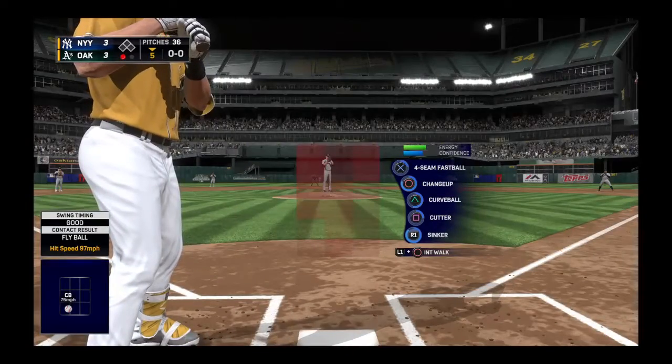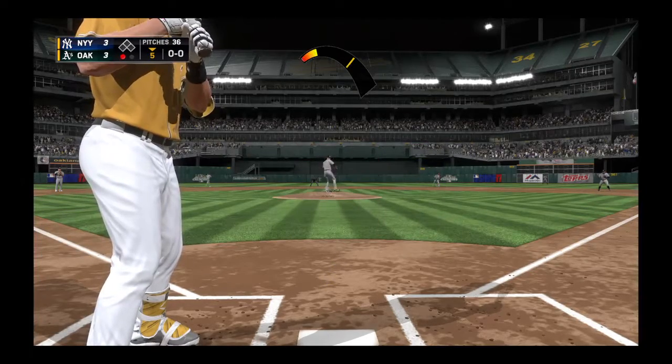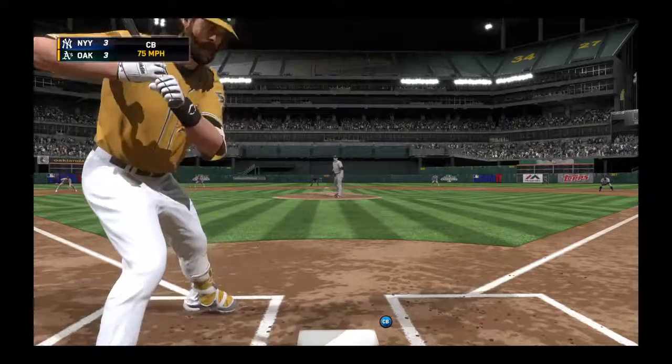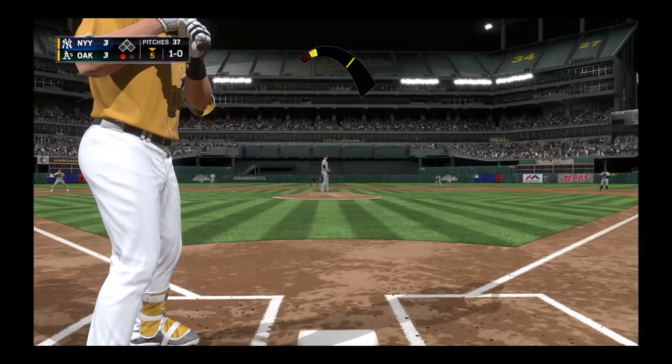Double-barreled action in the Yankee bullpen now. A lefty and a right-hander start to get loose. Curveball, and that misses in the dirt for ball 1. The pitch.